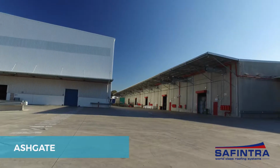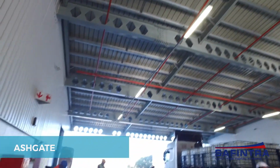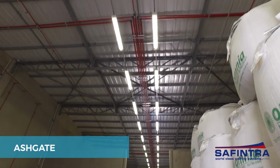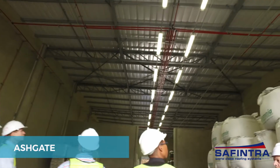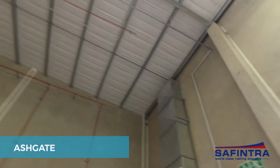The finalists for the Safintra Factory and Warehouse category are: the Ashgate development comprises 3 separate warehouse structures within the Umbogintwini industrial complex on a brownfield site. Warehouse A is designed to store the flammable bulk chemicals in the facility. The connection of the steelwork to the precast concrete elements required some unusual connections for the purlins, which are chemically anchored to the top of the wall.